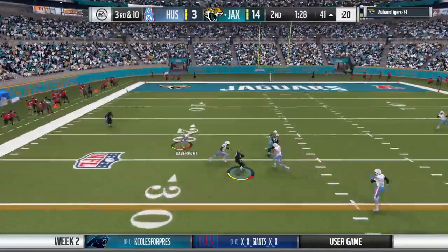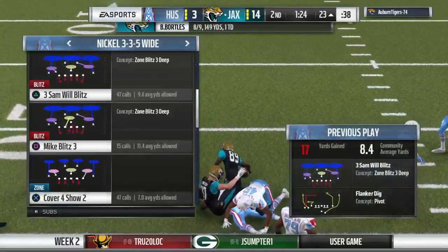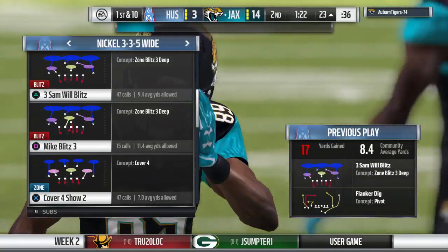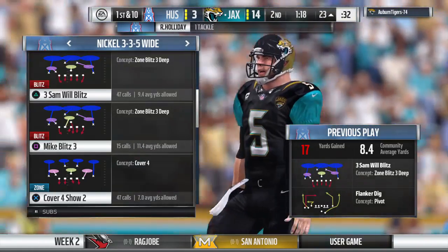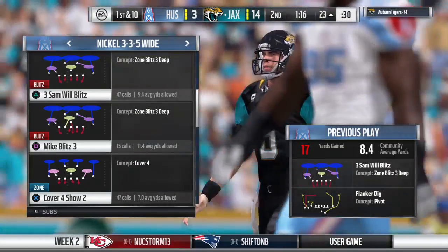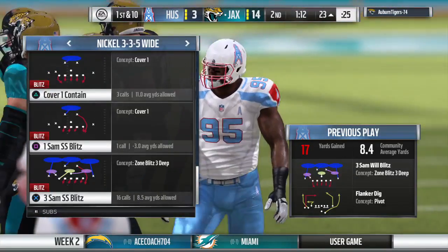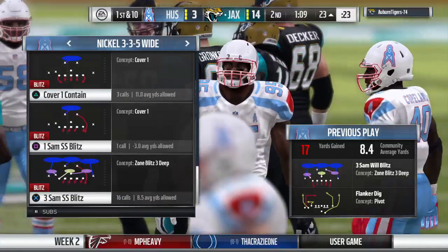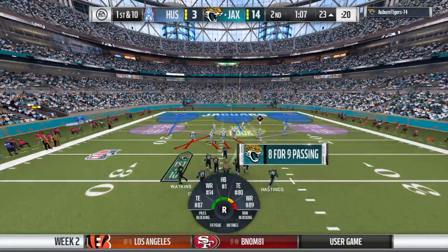To throw is Bortles. Wide open receiver, complete. 17 yards on the pickup there and also a first down. And those first downs do add up. The offense keeps the ball moving downfield and keeps their defense on the bench, giving them a chance to rest. So the offense has it first and 10.